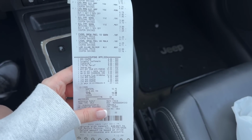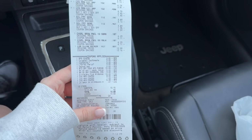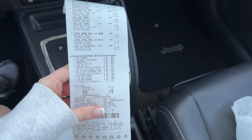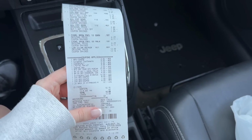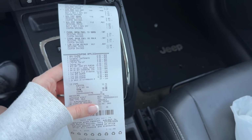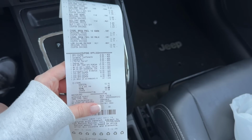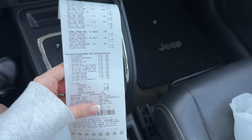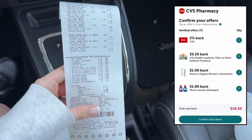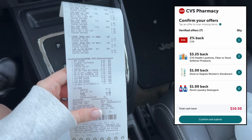And then I used $31 in Extra Care Bucks to pay and had about a $10 subtotal that I paid on my credit card. So in total, $41 out of pocket, which is pretty high for a $10 off $70 transaction, but I am getting back a lot of Extra Bucks and money on Ibotta. I paid out $41 between Extra Bucks and cash, but I got back $24 in Extra Bucks, and then I got back $10.50 on Ibotta.